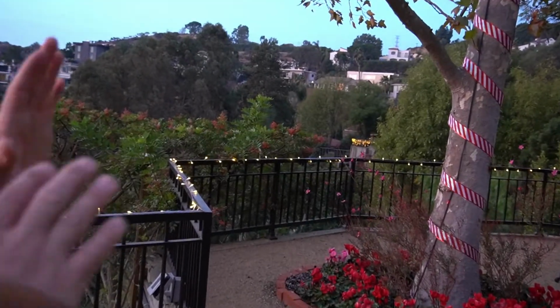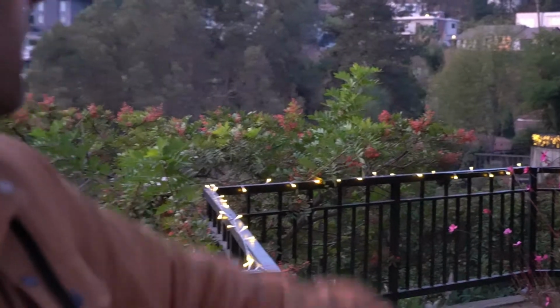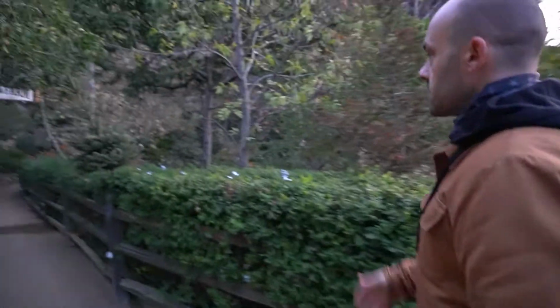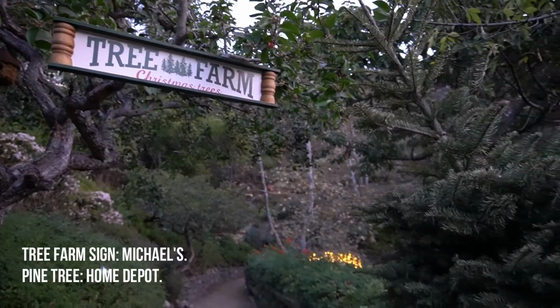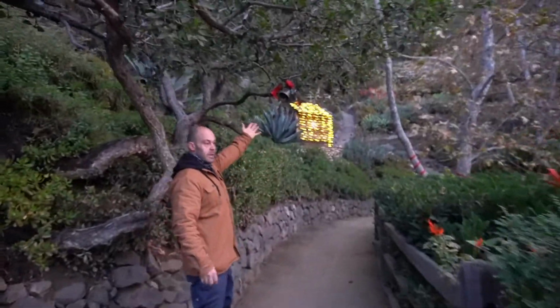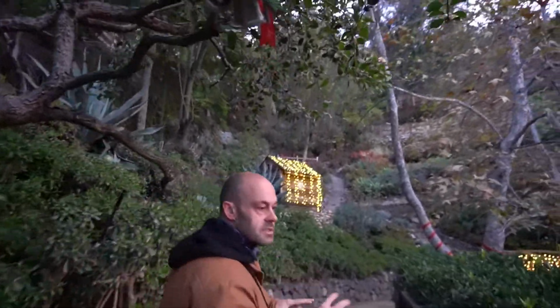What's cool is that the shape of the yard is actually kind of a U shape. So if you're standing over there, you can see all these lights over here, or vice versa. So that's why it's really important to make sure that everything is lit up. Went ahead, we got a little bell right here. As you're walking around, it's nice because there's just stuff everywhere.